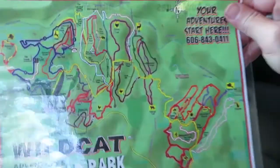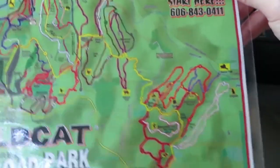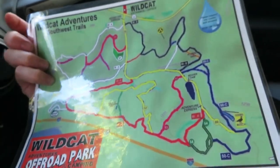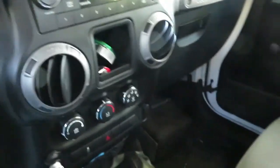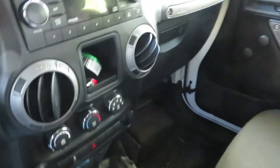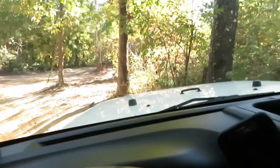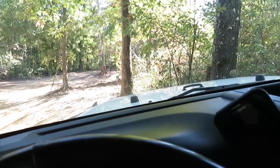Now this is the map. It's available at the main office. As you can see, most of it is just big loop trails. Trail 1 kind of runs all the way out in dead ends. And then the back of the map shows the other side of the road as you first come in. So I think it's like $2 and it's laminated, so it's money well spent. So we'll get out here and hook up our Vivitar, and we will go from there.